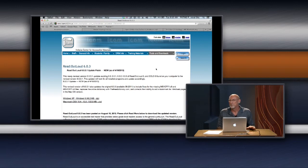So if you can get that downloaded, and again, a DRM has to do that, but once it's downloaded, you can put it on a CD, you can put it on a thumb drive, and you can disseminate it however you want to throughout the building or for the take-home rights kinds of things.